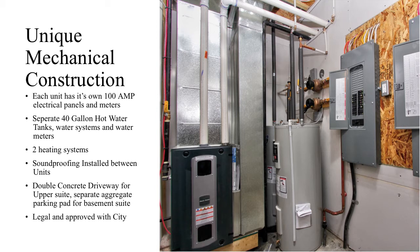Now keep in mind our power bills are a lot less than what they are in most places in Ontario. So we don't really find there's much of a difference, if at all, between electric and gas heat here in British Columbia. As you see, there's 2 water meters. Everything is set up so that the tenants can pay their own utilities and you don't ever have to try to juggle who's paying what for utilities when it comes to accounting at the end of the month.